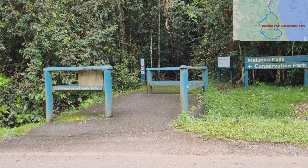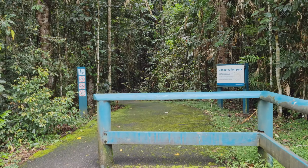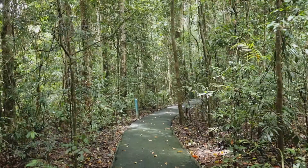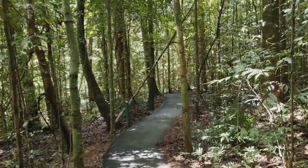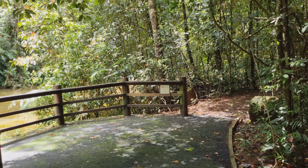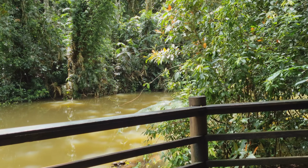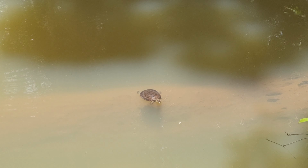We then took a walk to Millaa Falls Conservation Park with the aim of spotting platypus and tree kangaroos. This is an inspiring walk through a beautiful rainforest. We didn't get lucky with platypus this time, but instead we saw some tortoises swimming in the water.